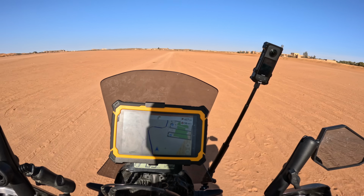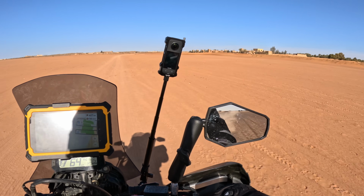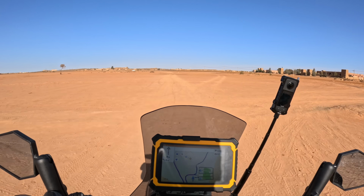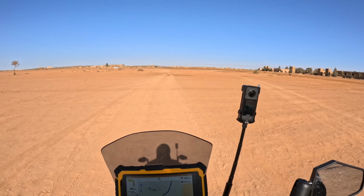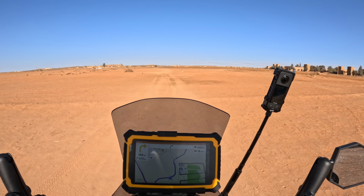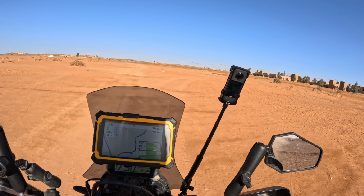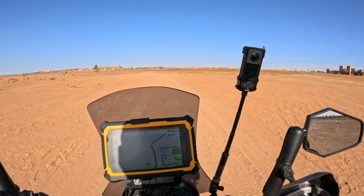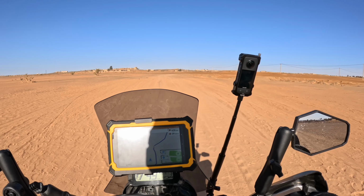Fabulous. Oh, this is so much easier with the type of bike I was riding on the Baja Rally. That weighs like 50 kilograms less and has double the power. It's definitely a bit easier with more power and a lighter bike. But hey, I did it.